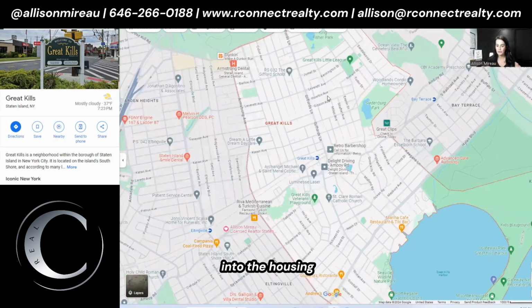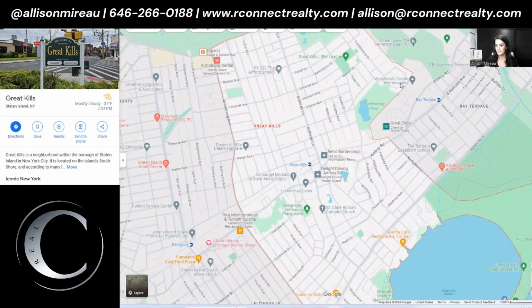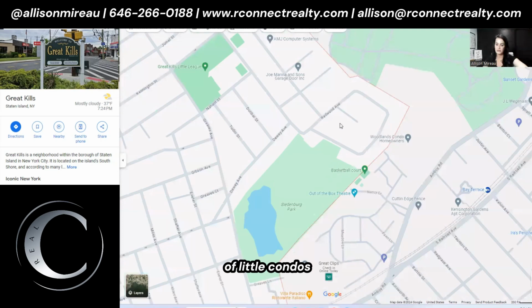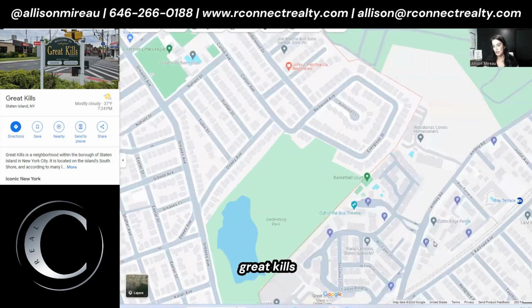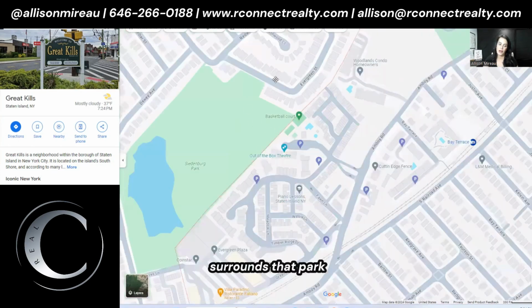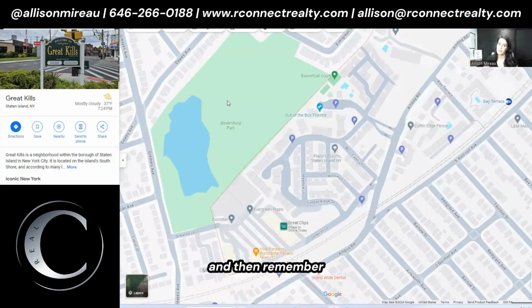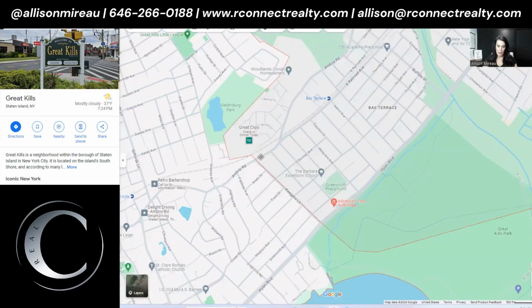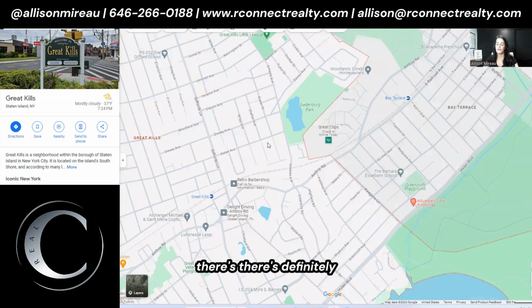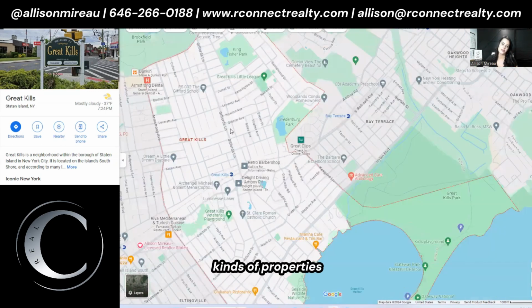So let's jump into the housing in Great Hills. There are all different kinds of housing. You have condos, which are right here. These are all condos right off Redwood Avenue and Ashwood Court. There's a bunch of little condo sections all over Great Hills. You also have Woodcutters Lane right here, which surrounds that park, Sedenberg Park. And remember, Great Hills Little League is right up here. You have single family detached, 2-family, spot builds. There's definitely a mix of all different kinds of properties in Great Hills.